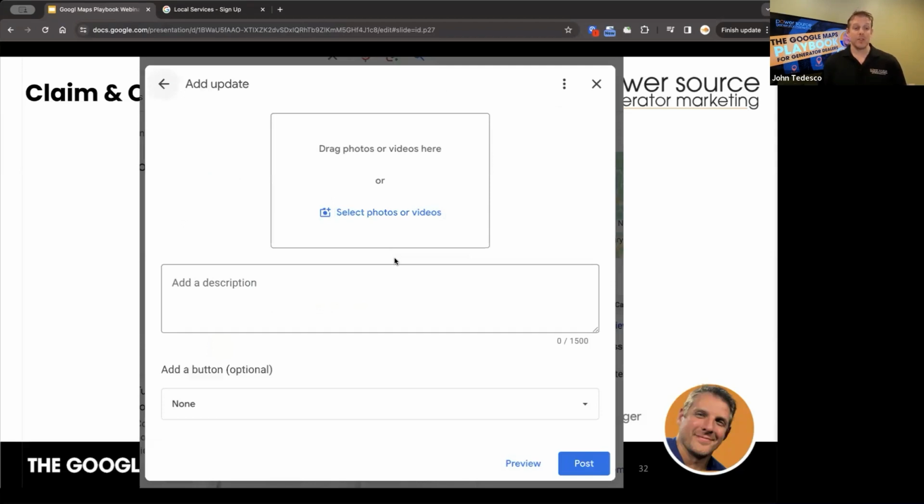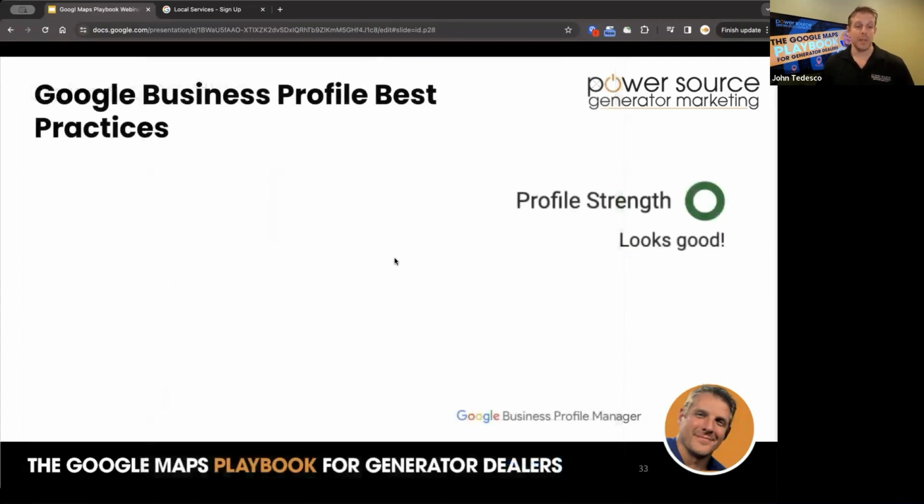And then here's an update, add an update. Do this multiple times a week if you can. Upload a photo, just installed this 20 kW Generac in Wayne, New Jersey. That's your description. Add a button, get more information or learn more, and have it linked back to your website or your generator installation page or your service page. That could be really good.